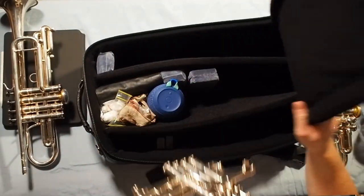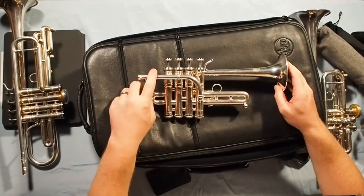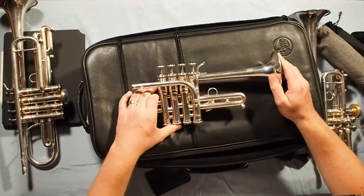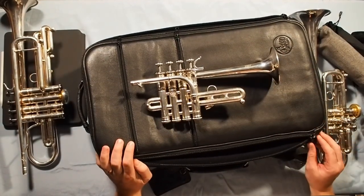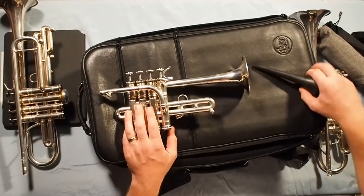Onto my piccolo trumpet. Now, once again, it is the Stomvi Titan piccolo trumpet. This is the four valve. I've been enjoying this one. I've had this one for about a year, a bit longer than I expected. I have a little trick for you as well.